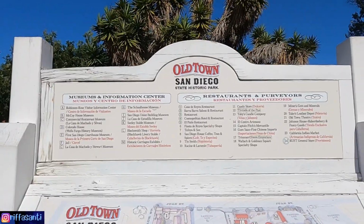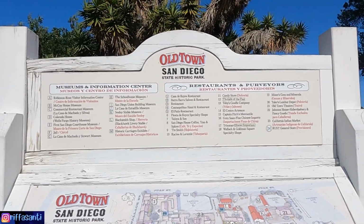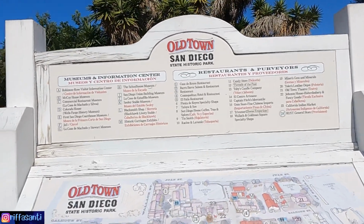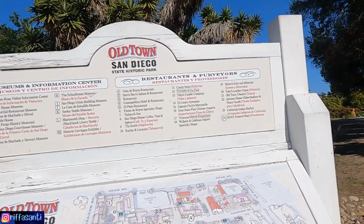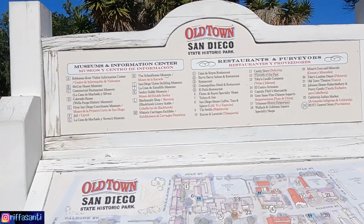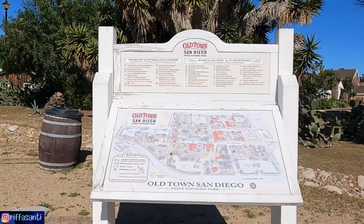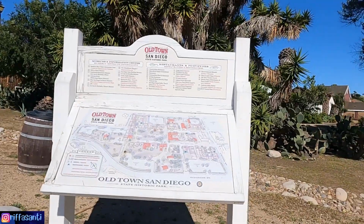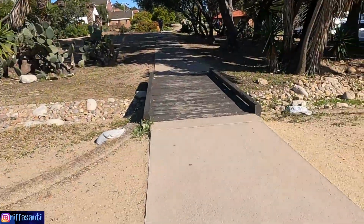So on this information board for Old Town San Diego State Historic Park, there are museums, there are restaurants and purveyors, and I think some parks. Okay guys, let's just go and check it out. I don't know where to start actually. Let's just start from this way.